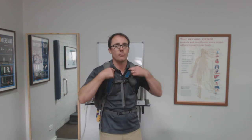So they're the key things that I always look out for: nice wide shoulder straps that are easily adjustable, an easily clickable chest strap, and also a waist strap to distribute that weight more evenly.